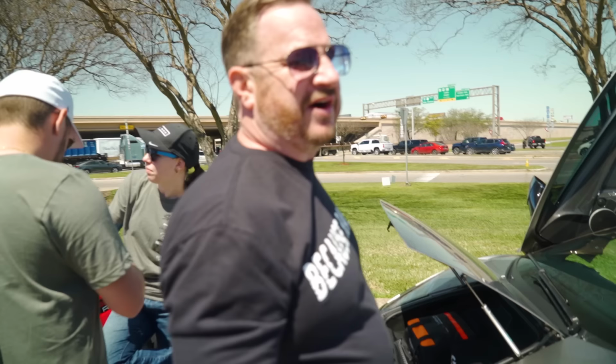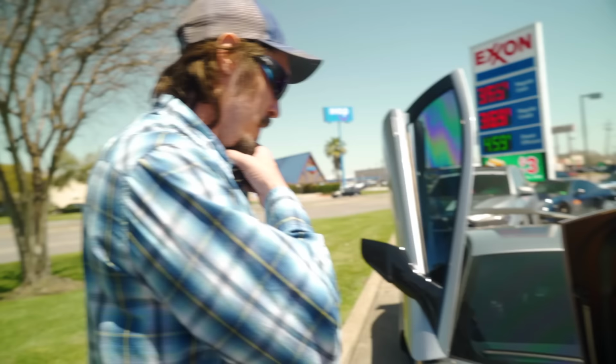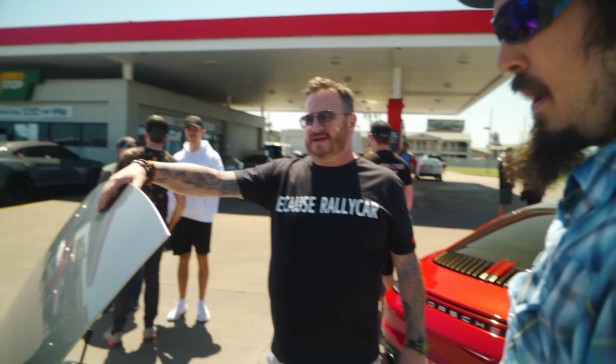Understated yet overstated. I've been in love with cars like this. You know, I'm a muscle car guy. I grew up as a muscle car guy, but I started getting into exotics. There's something special about this thing.